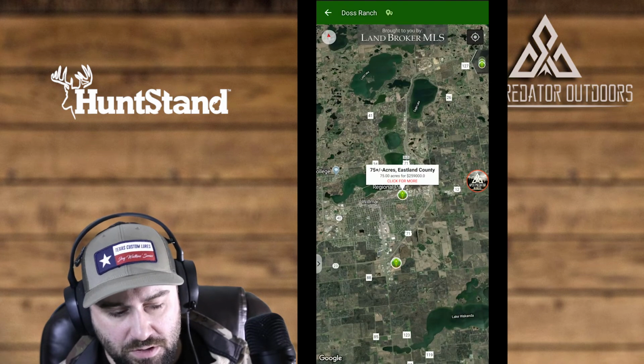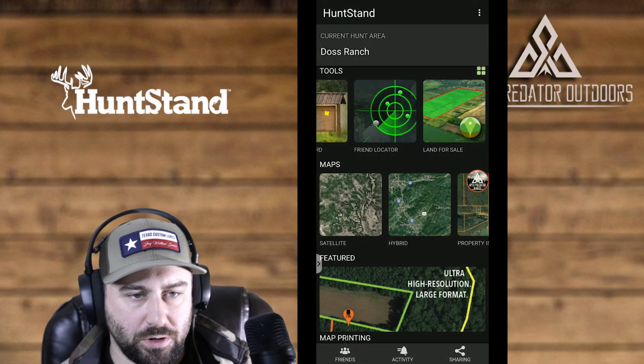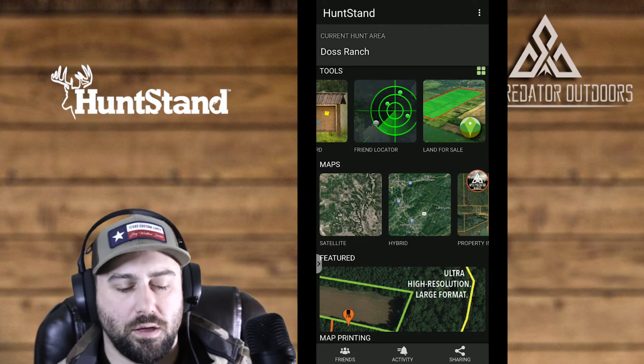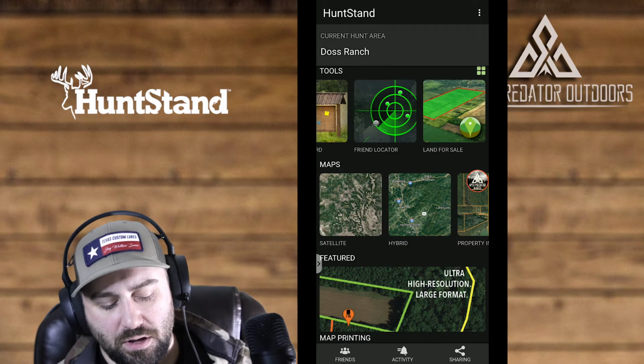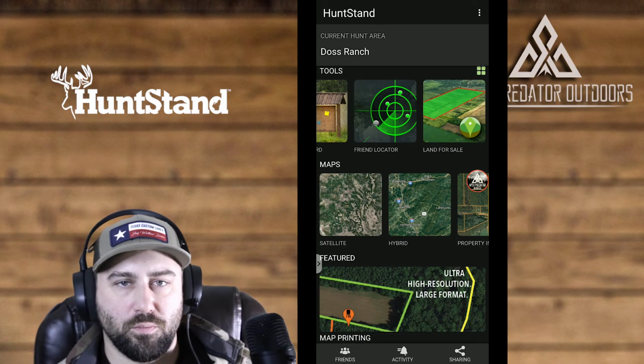So a pretty cool feature there as well if you're really trying to keep tabs on your own land, if you want to get a piece of hunting land for yourself. Pretty soon I'll be looking at this, and I'll be doing this map printing here. I'll bring another video back to you guys, a little short video to show you that.